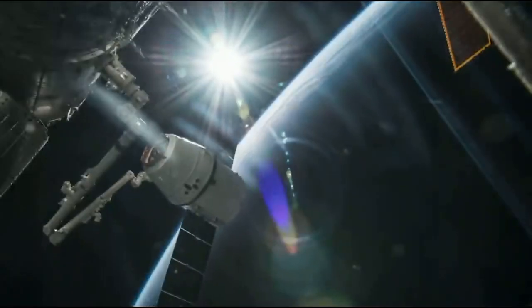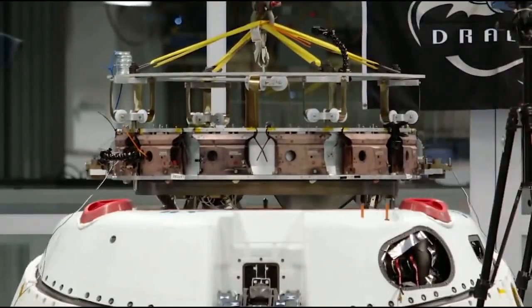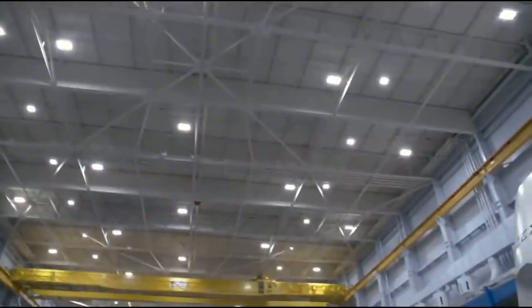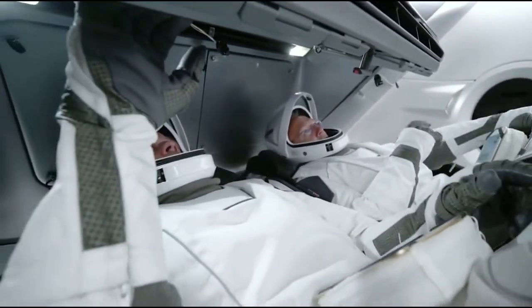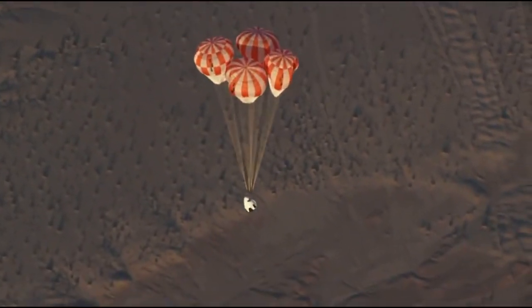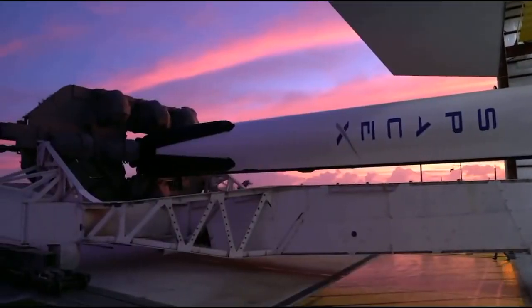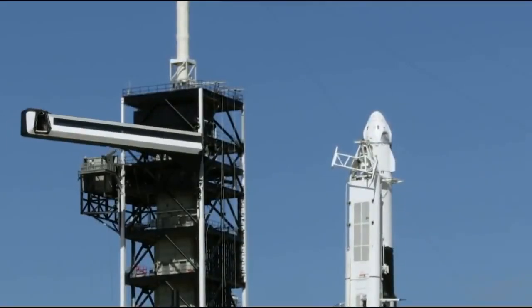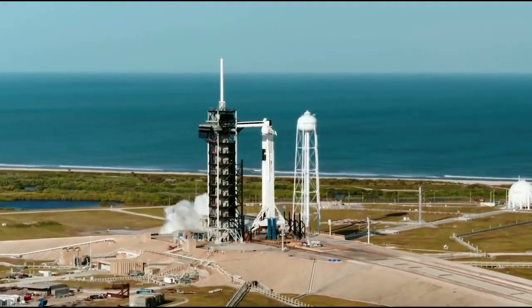All stations on Dragon, 1 minute until configure for terminal count. T-minus 30 seconds. Minus 15 seconds. Falcon 9, go for propellant loading. Dragon is in countdown. 5, 4, 3, 2, 1. Ignition.